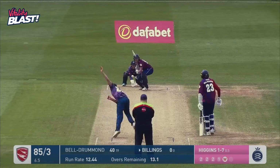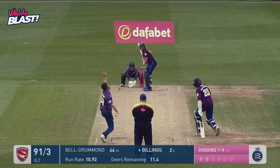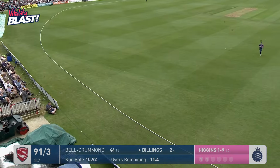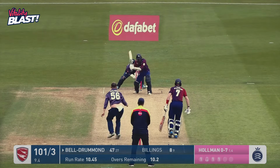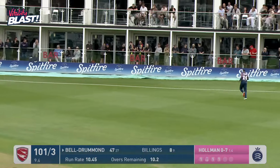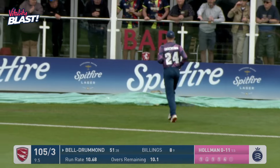28 off 11 deliveries. Wicket and a long on, so 4 back. Billings hammers it straight back past Higgins, and that's the part of his game that I was so impressed with on Friday night. He's going to get 4 here, though. Just trying to bowl it hard into the pitch, dragged it down a fraction, and Bell-Drummond brings up his 50.